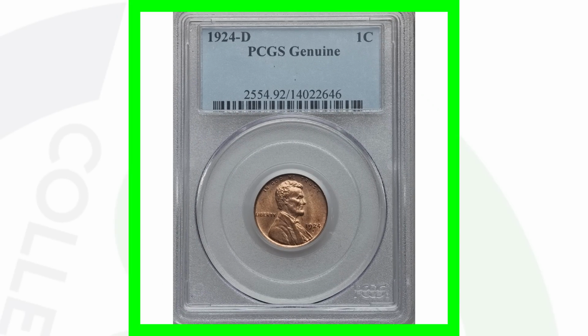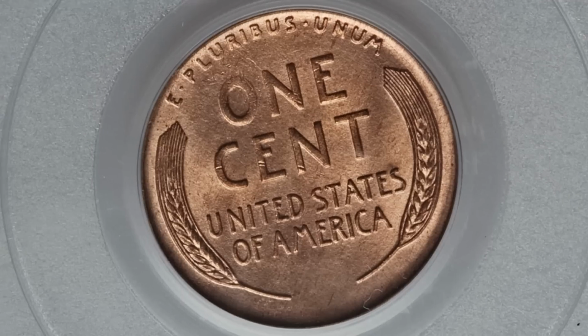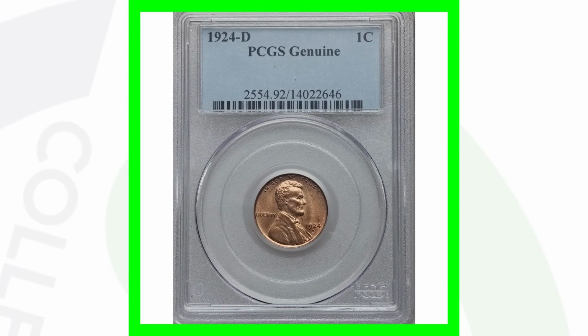Now for the 1924D, if you ever come across one, this coin here sold for over $3,000. You definitely want to keep it. They only produced a little over 2.5 million of those coins. So again, the higher the grade on those, the more sought after they're going to be, which means the higher the value.